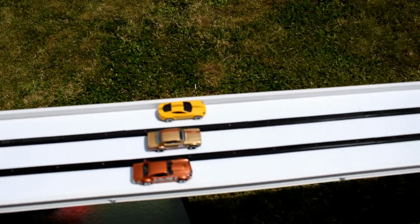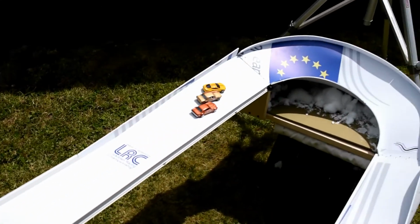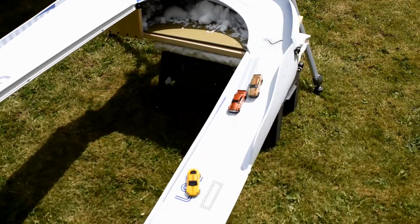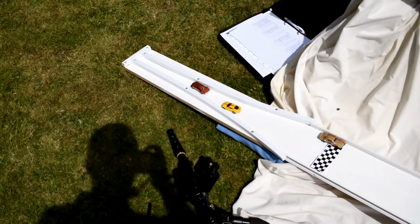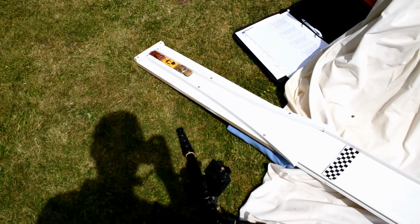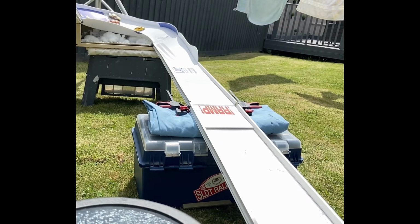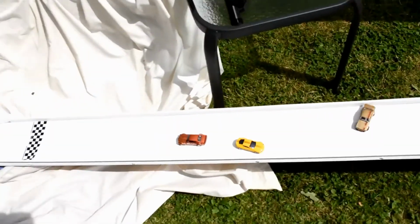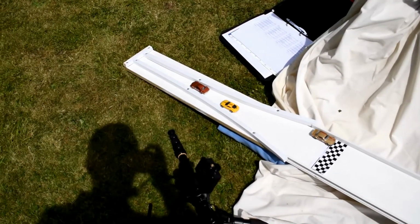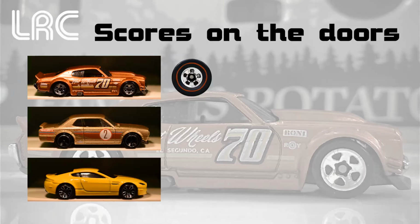And we're off. Bright start from the Aston Martin into the bend. Mr. E loses it a little bit in a spin, and the Chevelle in pole straightens up, keeps it steady, and takes the win. Aston ahead out of the curve, but hits the sidewall, takes a little bit of a spin. The Chevelle keeps it steady, good to avoid the crash. Takes the straight line to the win. Let's look at the scores on the doors, and the first win goes to Sideways Keith.